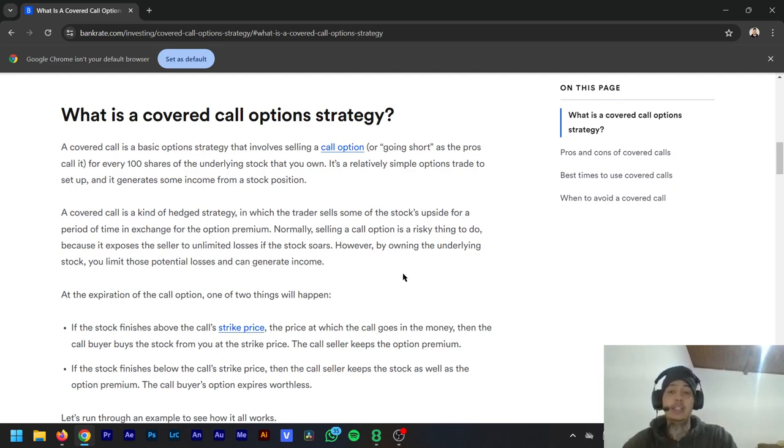So first things first, guys, a covered call is a strategy for you to enhance your income from the stock market. If you bought a stock or you have shares of a stock and you're earning dividends, for example, you can do a covered call to enhance your monthly income. Let's say you make 1% a month, for example, on any stock. If you're doing a covered call on this specific stock, you can go up to 3-4% a month.